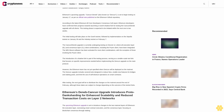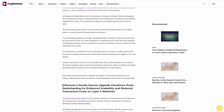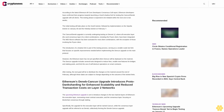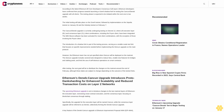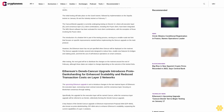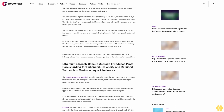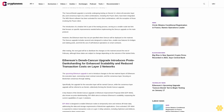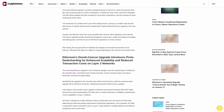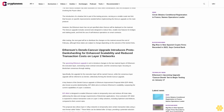The initial testing will take place on the Goerli testnet, followed by implementation on the Sepolia testnet on January 30 and the Holesky testnet on February 7. The Cancun/Deneb upgrade is currently undergoing testing on Devnet 12, where all execution layer (EL) and consensus layer (CL) client combinations, including the Prysm client, have been integrated. The MEV-Boost software has been activated for most client combinations, with the exception of those involving the Prysm client.